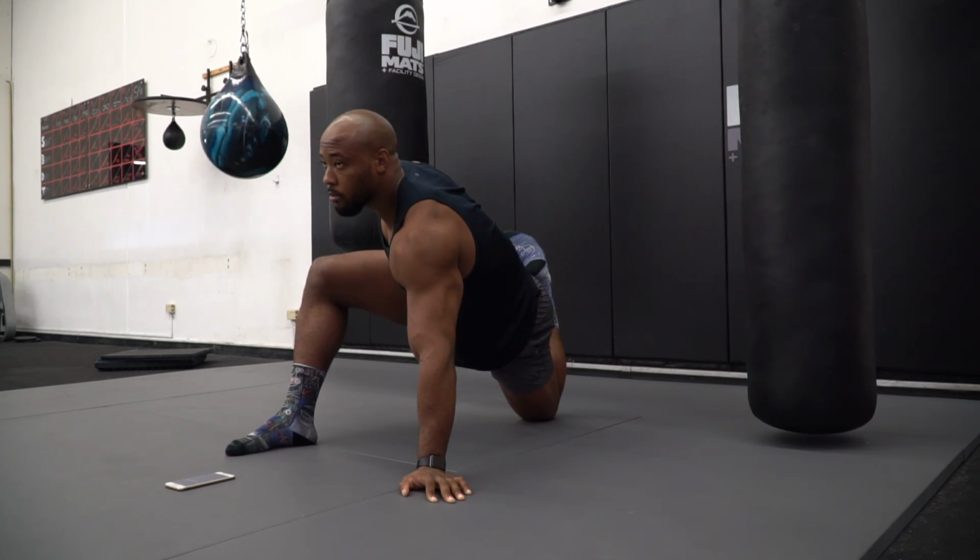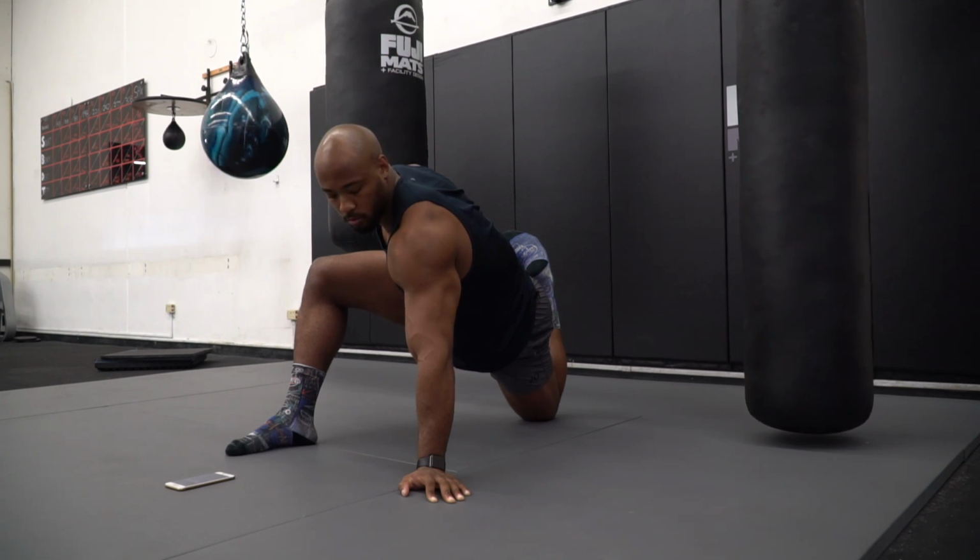Hopefully you're continuing the breathing sequence that we went over, and you can do this throughout this routine and any other routines to help you relax, get a deeper stretch, and focus on the breath.